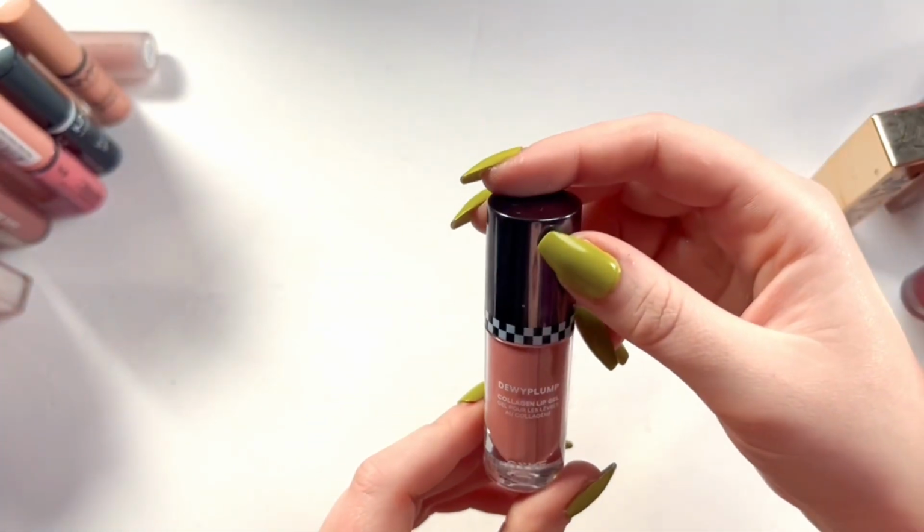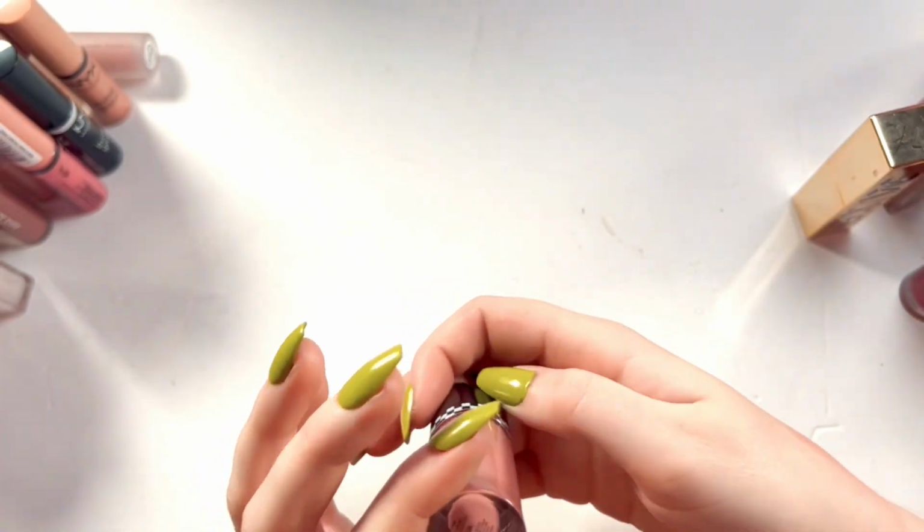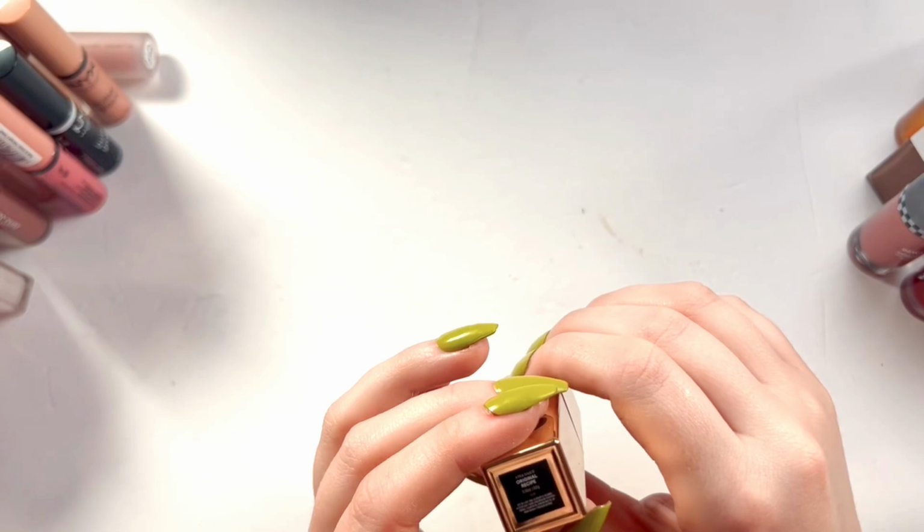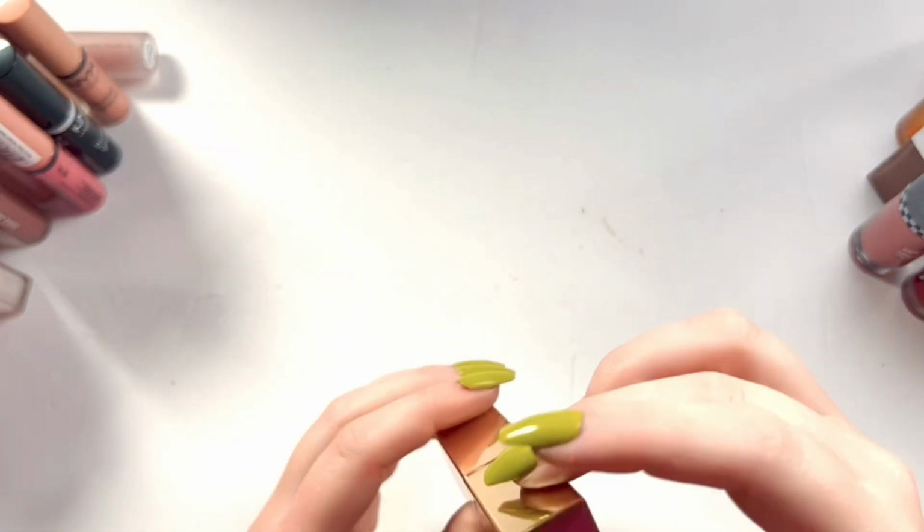This is the Dewy Plump Collagen Lip Gel from Give Beauty in the shade Hibiscus. I'm going to keep that. And then we have a Give Beauty Extra Sauce in the shade Original Recipe. I'm going to put that in the maybe pile.